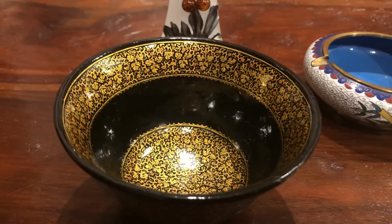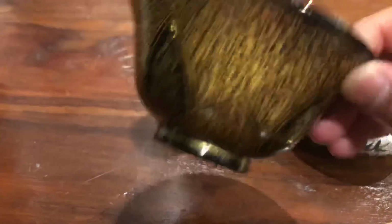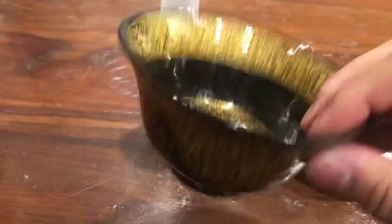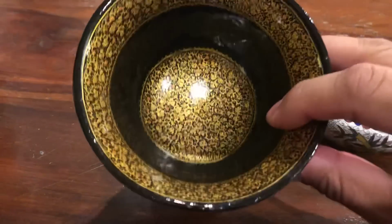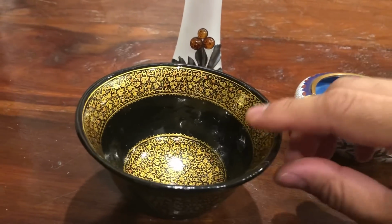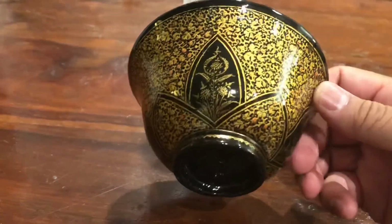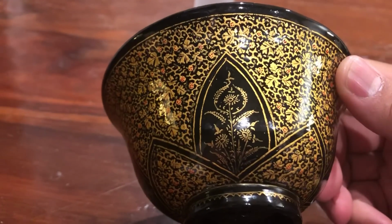Pretty cool. So this was only 99 cents in the cutlery, or I guess cups and bowls section of the Salvation Army thrift store in Vancouver. And I can probably sell this for about maybe 50 bucks, give or take. Pretty nice.